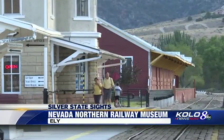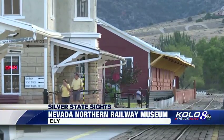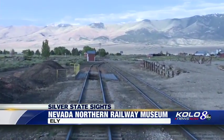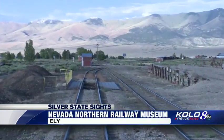Jerry and Linda Settle visited the museum from Boise and appreciate the history on display. Even though railroads aren't as used as often now for just general travel, it still has a huge impact on travel and commerce every day now, and I think people tend to forget about that.